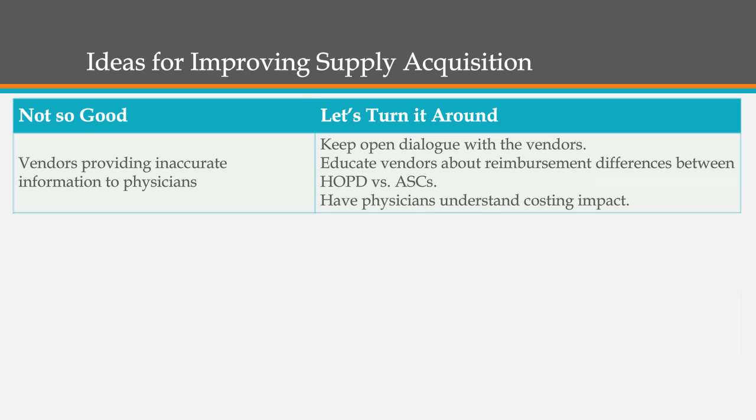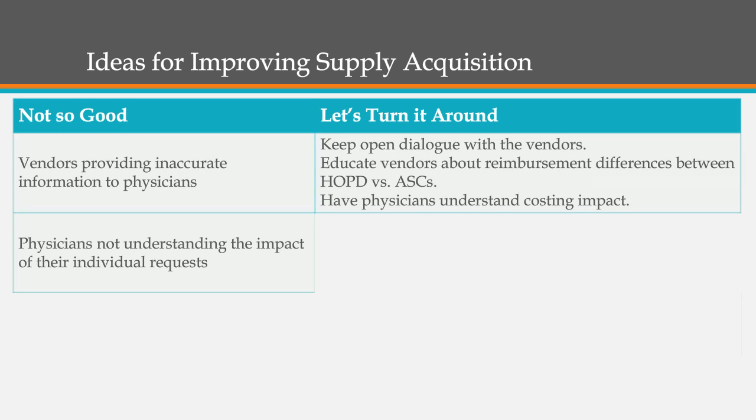And so they're telling the doctors, oh, well, if you use this, you can increase your reimbursement by such and such. And it's like, no, when they come to me, no, I'm really sorry, but that's not in a surgery center environment. They're giving you that for the hospital. And that's really, really hard for them to understand because all they heard was the cost. And boy, that's looking good. And physicians are not understanding the impact of their individual requests.